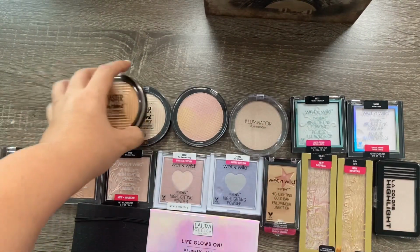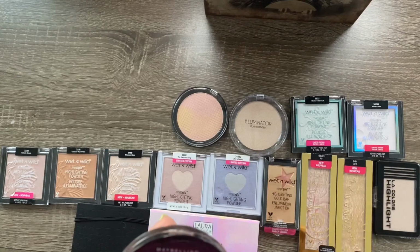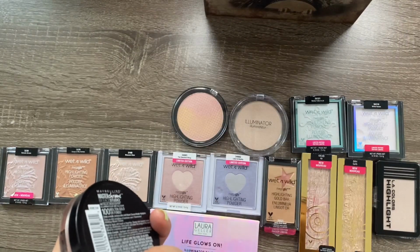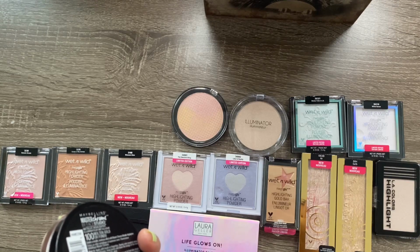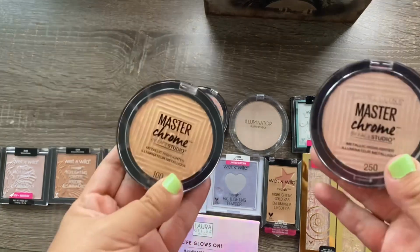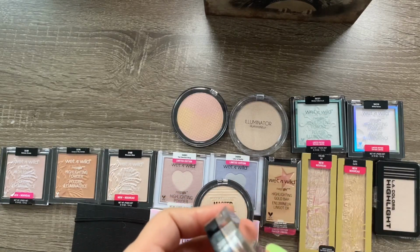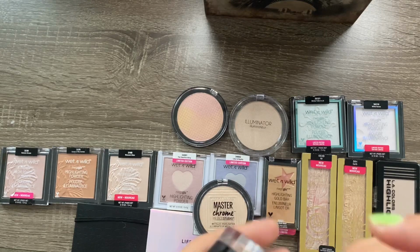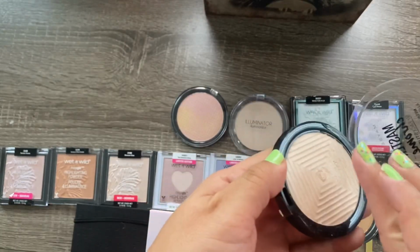Up next, I do have two of these Maybelline Master Chrome highlights. I have this one in Molten Gold, and this one, this one doesn't have a name. It just says metallic highlighter. I'm not really sure what I think of this one. Actually, I can't tell you what I think of this one because it's brand new. It's still unopened. So this one is number 250, and it's a really pretty highlight.